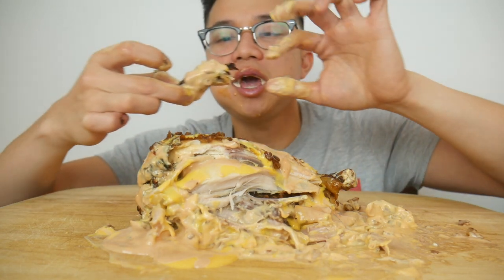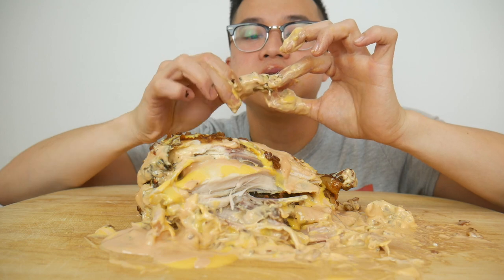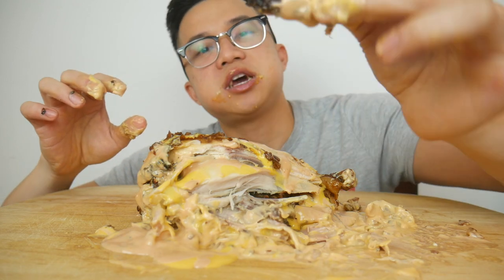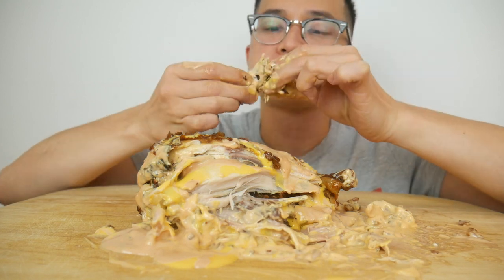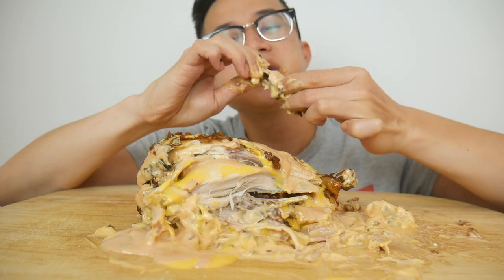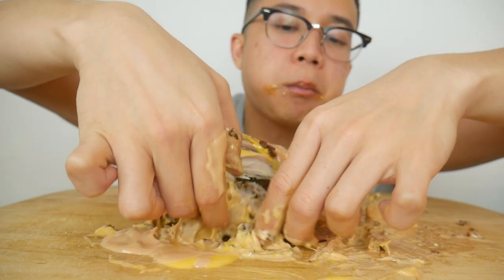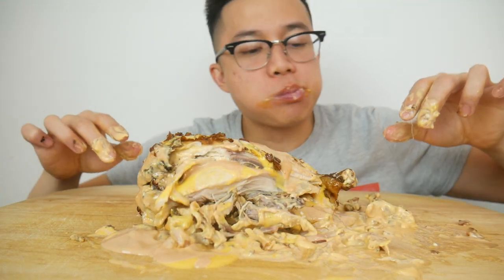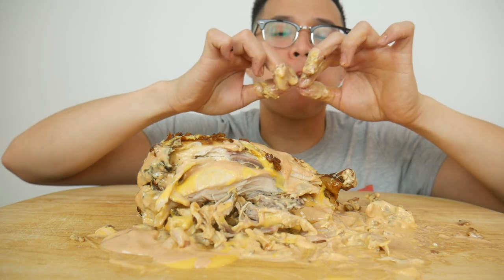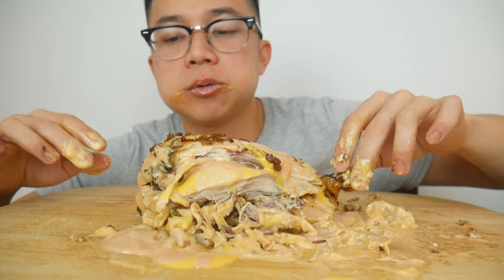Onto the neck. Look at the neck. It's kind of weird. It's like bony. I don't even know if you can eat this. I mean, you probably can. Yeah, I'm not gonna eat this. It's very bony. Or it's just bones. Literally. So, skip on that. A lot of bones on that part.